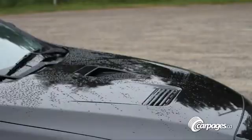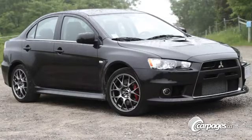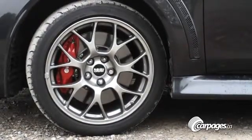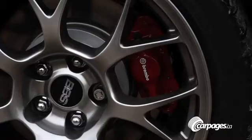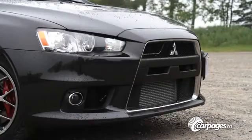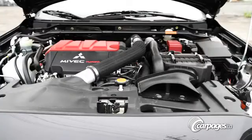Three of them. Other features exposed in this particular Lancer are the 18-inch BBS wheels, from behind which peek 4-piston Brembo calipers up front and 2-piston numbers at the rear, both painted red. And then you've got the gaping Evo maw, which looks like it could probably swallow a Toyota Yaris whole, and whose black mesh hides the intercooler used to cool the turbocharger of the 2.0-liter engine.